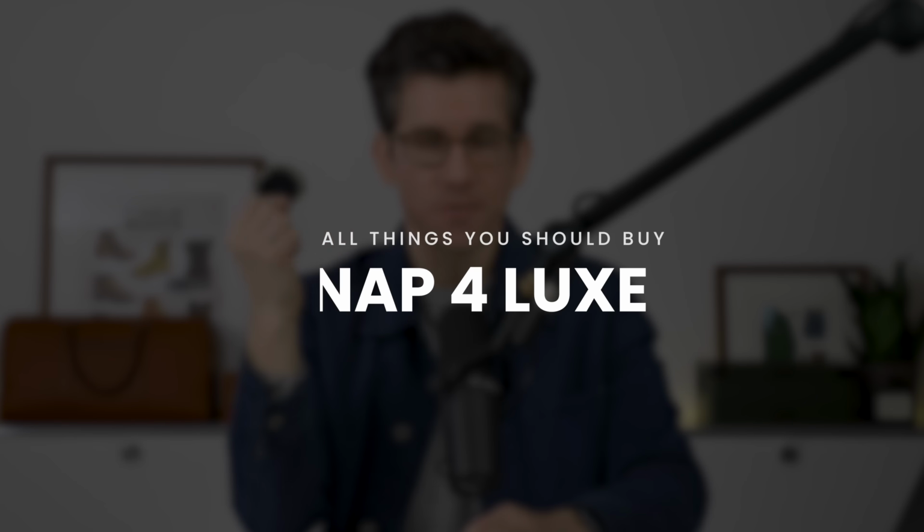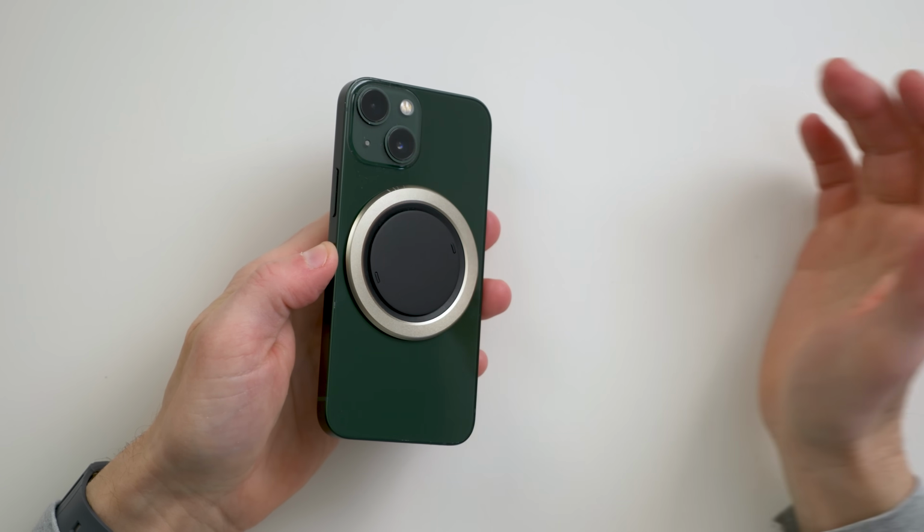Snap 4 Lux. So this is a phone grip slash stand. There are many different brands that you can get one of these from. I like Snap because it's extremely low profile. The thing is, even with a smaller phone, it can still be kind of uncomfortable to hold it with one hand and type. This Snap 4 Lux makes it easier to hold my phone with one hand without really adding any bulk.